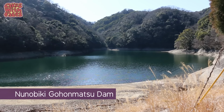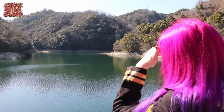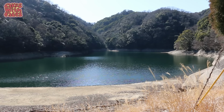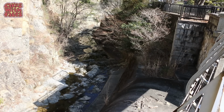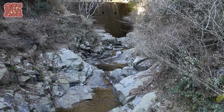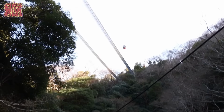This is Nunobiki Gohonmatsu Dam, a nice place to take a small break. Now we know Japan loves top 100 lists, and this is one of Japan's top 100 dam lakes. It's Japan's oldest gravity concrete dam, and it's important for providing water to the city of Kobe. All the way along you get a glimpse of the ropeway running overhead.